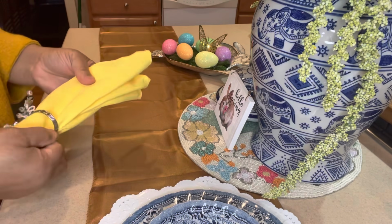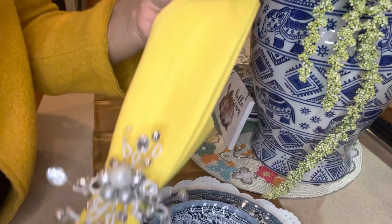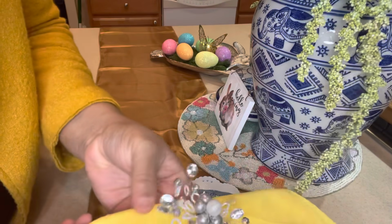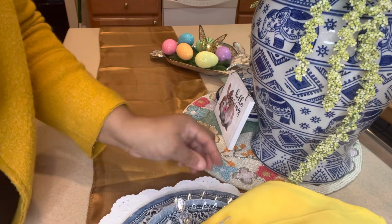So guys, there you have it. Simple, class, elegant, glamour. There you go. Look at that. So just like so, I am going to place that over the dinner setting.